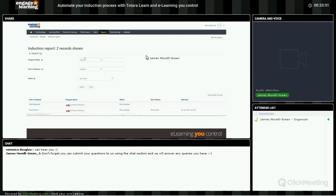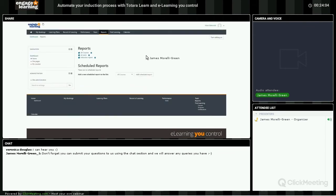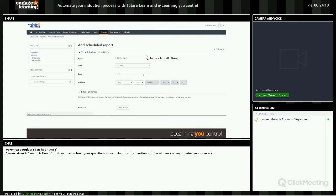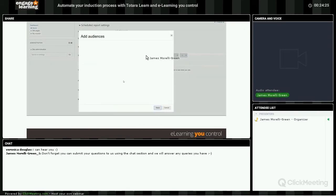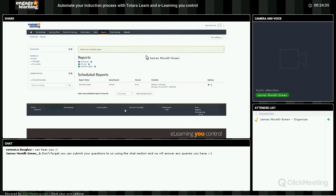So here we're looking at an induction report, and that's coming up with Stuart Broad and me, and you can see that Stuart Broad hasn't completed his induction yet. It's got the start date and the due date. So reports can be scheduled to be sent to line managers on a regular basis. So that might be weekly, fortnightly, monthly, and you determine the intervals that it goes out at and then who it's going to. So in this case, we've selected an audience called All Managers. So all managers receive an induction completion report every Monday morning.